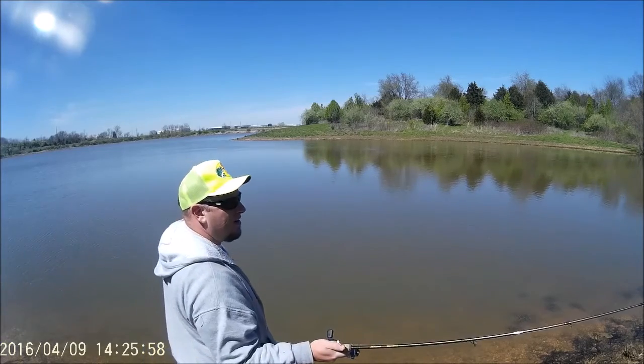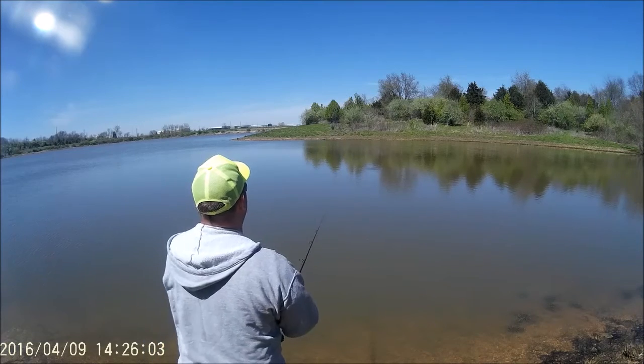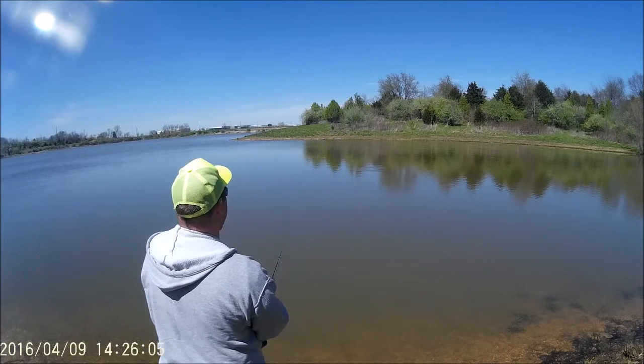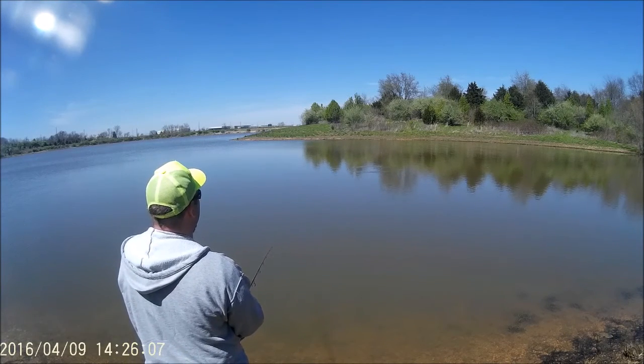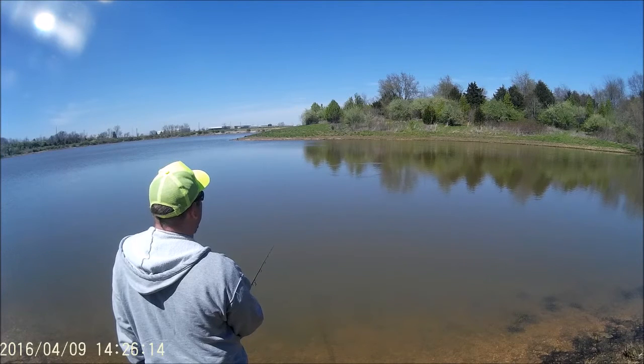This here is Prairie Lake. We're in one of the coves at a brush pile. You might be able to see it just peeking out of the water up there. Attempting to use a slip bobber.